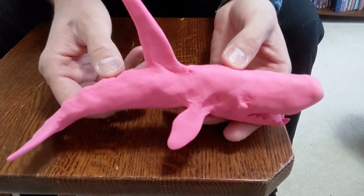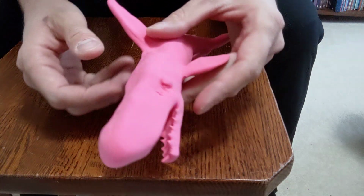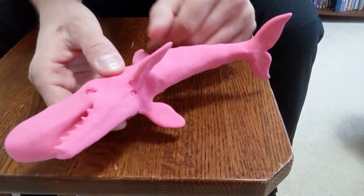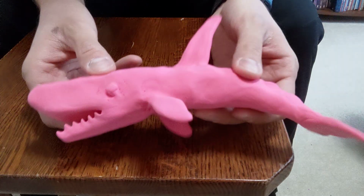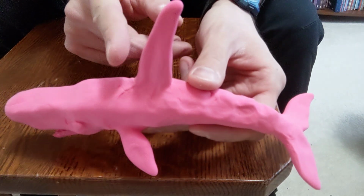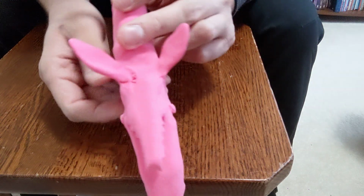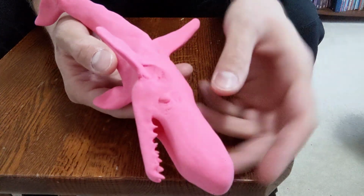Behold my finished sculpture, a sculpture of a hyphen sperm whale, a rare cryptid that's said to live in the North Atlantic Ocean. It's described as a sperm whale but has a large dorsal fin that looks like a ship's mast, 60 feet long, and only has teeth on the lower jaw.